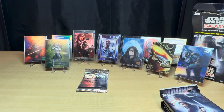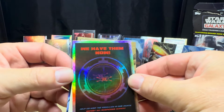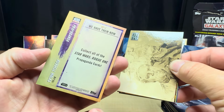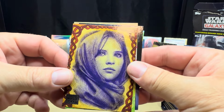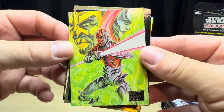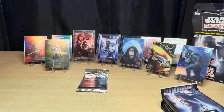Next pack. So there's like 10 packs per box. And I'll try to get this going. Oh, we got some Emperor Palpatine in there. That's some cool artwork. On the green foil parallel, we got another one of these Resistance propaganda posters. A Rogue One propaganda card. And we got, looks like young Obi-Wan and old Obi-Wan hanging out. Oh, wow. Look at that. That is pretty cool artwork. Oh, we got Darth Maul. That's pretty sweet. Poe Dameron action. Okay, pack number 2. Let's see what's in pack number 3.